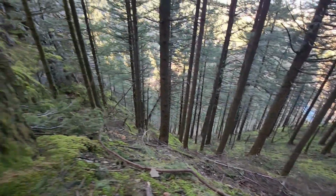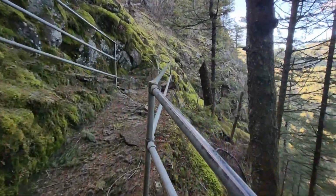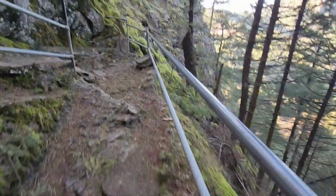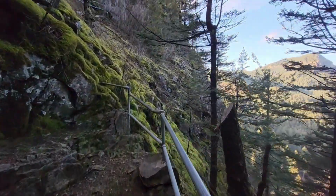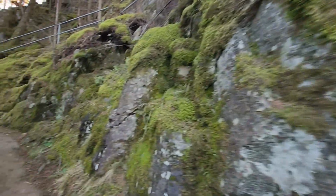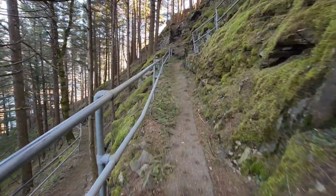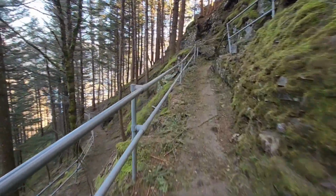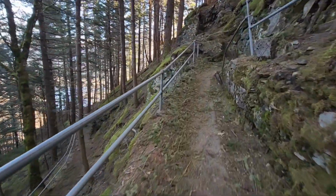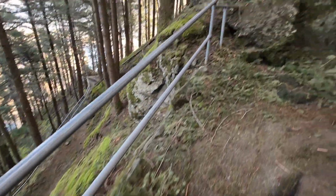See right there, big slide down. That's what they got them things for. Must have taken quite a while for them to actually put these up. As you can tell, you definitely have to drill them into the rock. No easy feat.